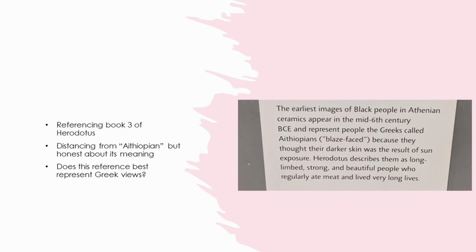It is not to say I think that the MFA's labels are perfect, though. While I don't prefer using the term Ethiopian for a general audience, I think its translation and contextualization within Greek thought was done well. I do think using Herodotus's Book 3 description of Ethiopians is a bit misleading, as it suggests that Herodotus's ideas were commonly held amongst all Greeks. Yes, it ends the label on a positive note, but it does not address the negative opinions expressed by other Greek writers, like Aristotle.